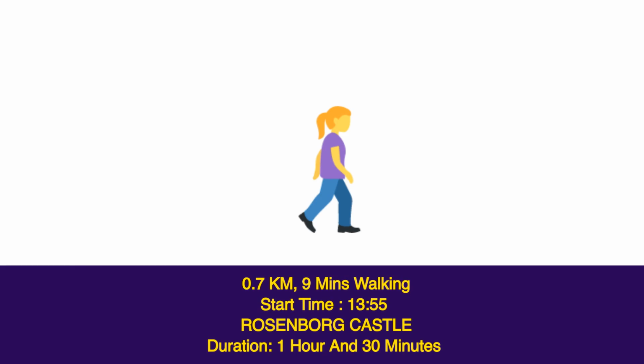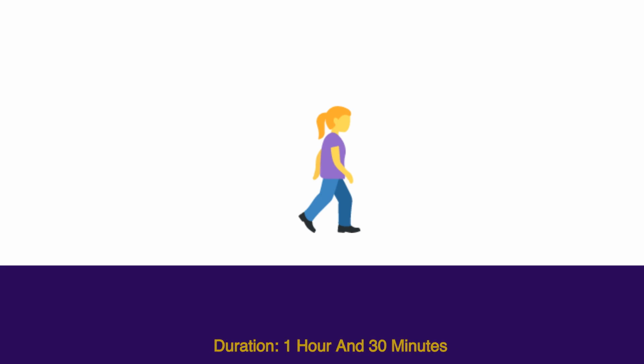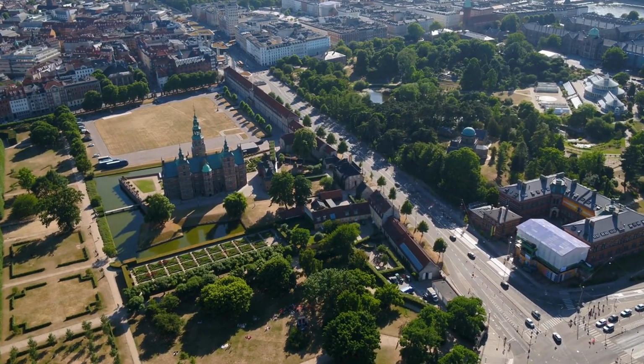0.7 km, 9 mins walking. Start time 13:55, Rosenborg Castle. Duration, 1 hour and 30 minutes. Rosenborg Castle is 400 years old.